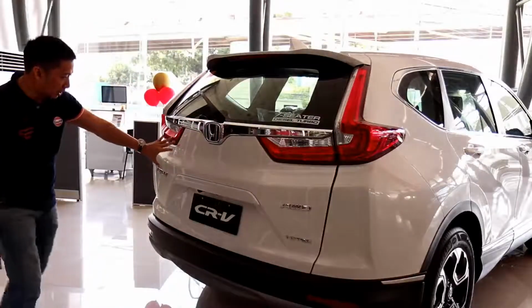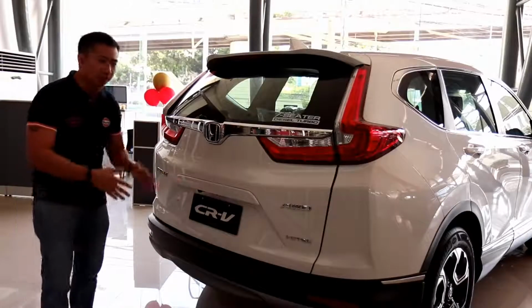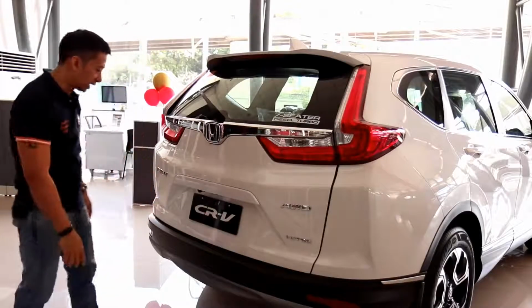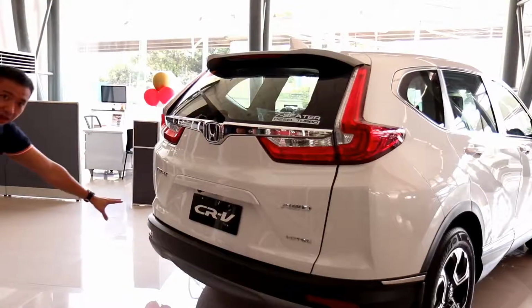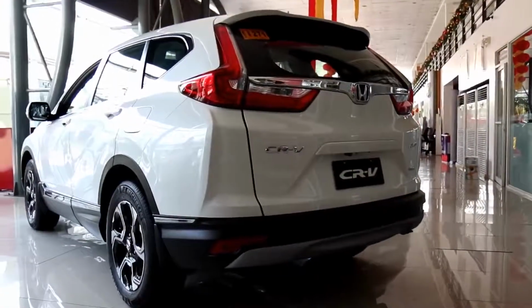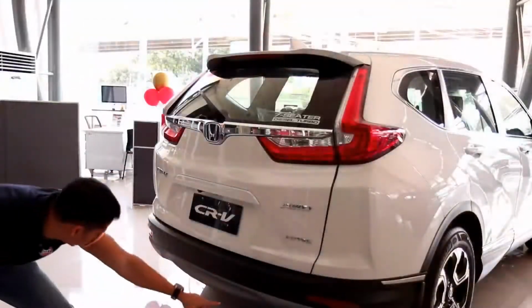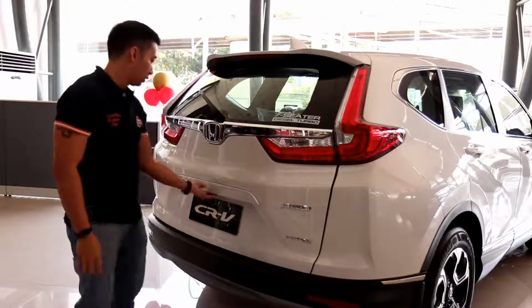Now going down here, we have the usual rear view camera as well. The rear view camera is a multi-view camera, which is quite useful for its purpose, and we have the usual black cladding found here at the bottom part of the CRV. Now, unlike the other CRV models found in other markets like in the US, which has dual tailpipes, this top-of-the-line SX all-wheel drive in the Philippines doesn't come with a dual tailpipe. Instead, it just has your usual regular tailpipe, which is hidden from view.